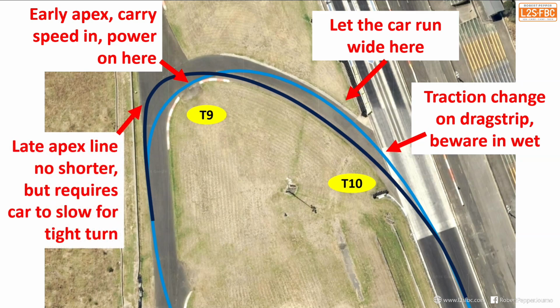So why do you want a late apex line classically? Well, it's not actually any shorter. Yes, it is shorter on the exit, but on the entry you've got to go deeper, and requires the car to slow. You're turning it through a greater arc, and that means you've got to go slower, and you're not going to get onto power really any earlier, in fact potentially even later. So I much prefer my line as opposed to the classic late apex here.